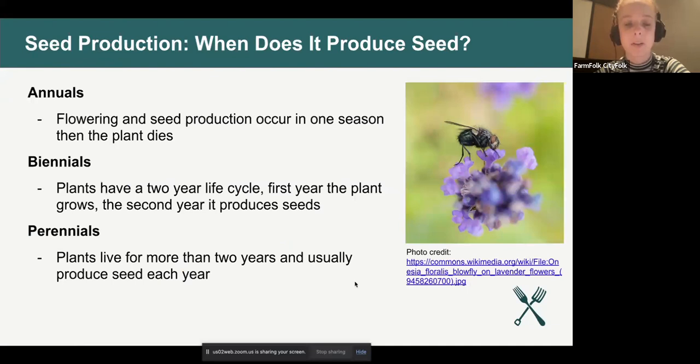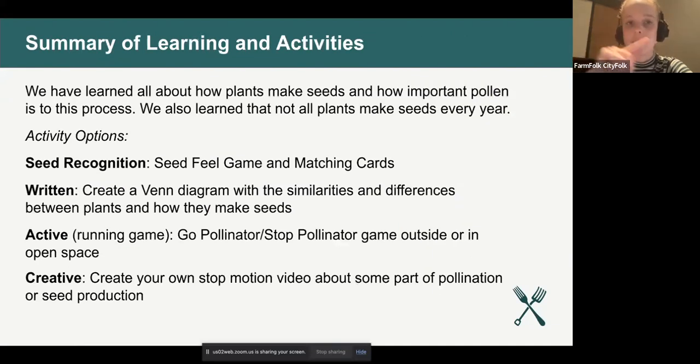And then a bit about the difference between the annuals, biennials, perennials. And then that's it for that presentation, and the rest of the slides are all about activities, because I think that's where the real learning happens. So we chose a whole bunch of activities that could go along with this lesson.